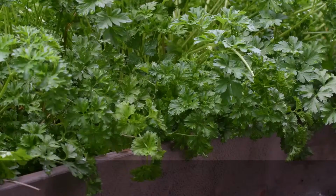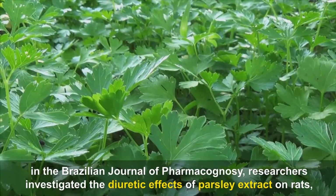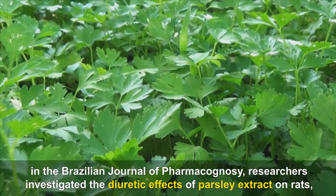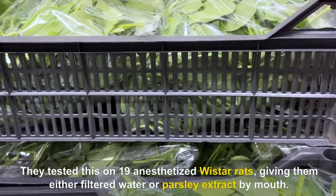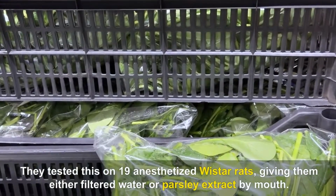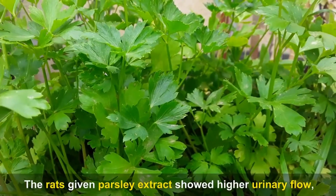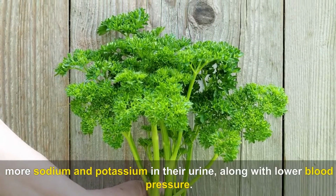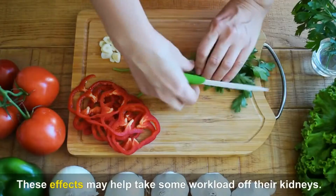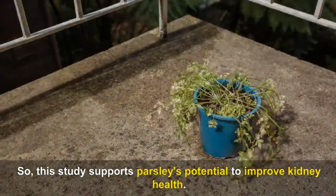Let me repeat that. Parsley helps those prone to urinary tract infections or kidney stones. In a 2009 study published in the Brazilian Journal of Pharmacognosy, researchers investigated the diuretic effects of parsley extract on rats, reflecting its traditional use in Brazilian folk medicine. They tested this on 19 anesthetized Wistar rats, giving them either filtered water or parsley extract by mouth. The rats given parsley extract showed higher urinary flow, more sodium and potassium in their urine, along with lower blood pressure. These effects may help take some workload off their kidneys. So, this study supports parsley's potential to improve kidney health.